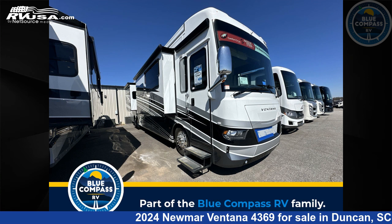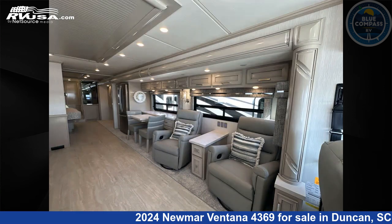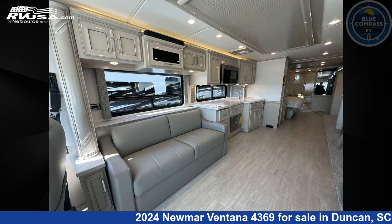This 2024 Newmar Ventana 4369 is a Class A RV. It is located in Duncan, South Carolina, 29334 and is offered for sale by Blue Compass RV Spartanburg.